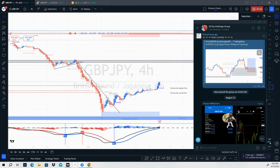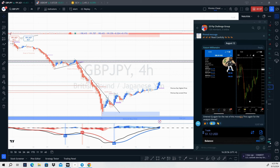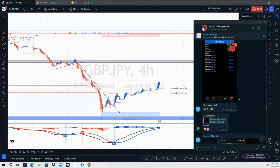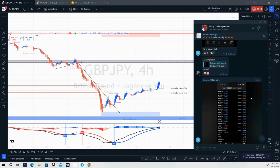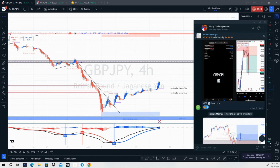Weekend came and I put a trade inside the group for AUD NZD. Beginning of the week, we had news come out on Tuesday. I actually missed this trade because I was out of town, but we had some members still trading GJ. Okay, so you can see that he actually posted inside the group how he turned $200 into $10,000 trading GJ, guys. So let me get down to that post so you guys can see it.